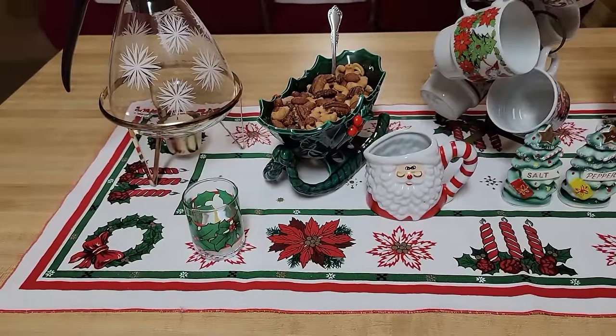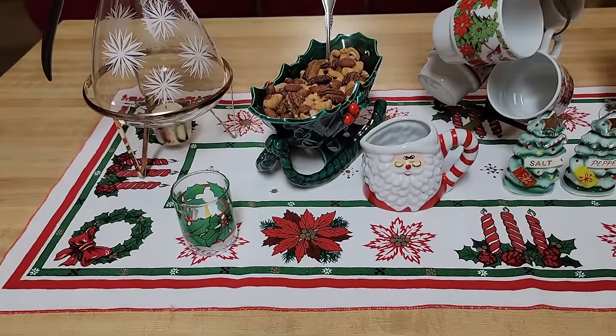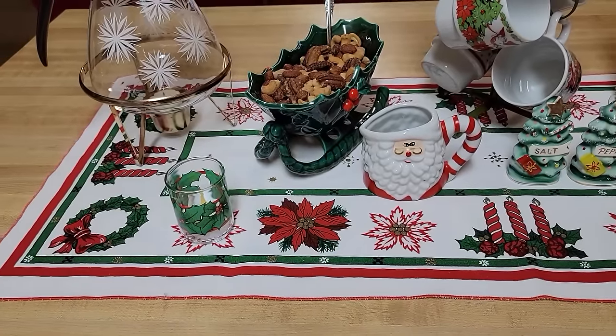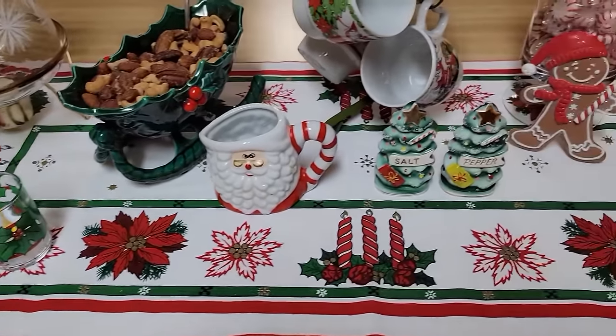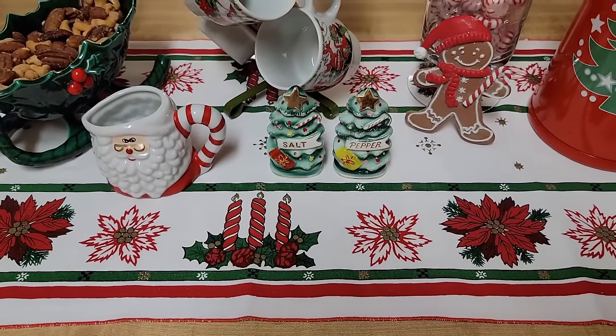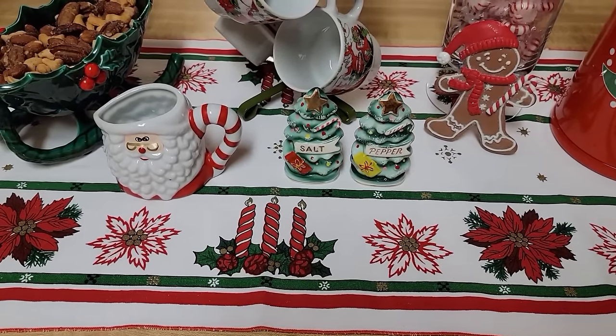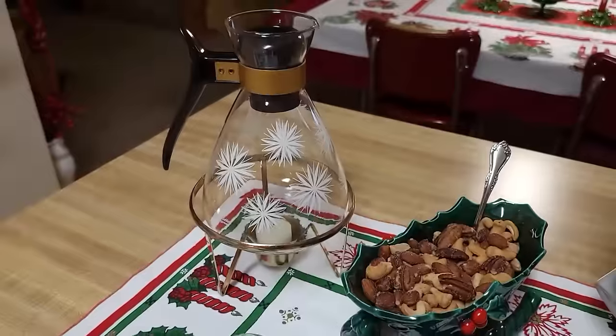I just last month thrifted this really sweet vintage little runner at Legacy Thrift. It was only like maybe $2.49. I thought that was a very good deal. It was hard for me to pass it up.